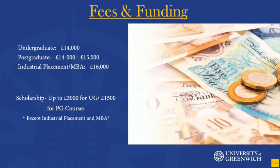All right, we do provide scholarships to our students. For undergraduate students, we provide up to £3,000 scholarship in their first year of study, and for postgraduate courses it's 1,500. Now this is the maximum amount of scholarship we provide, but again, we do not guarantee each and every student the scholarship, and also we do not guarantee the amount. It could be 1,000, it could be 700, it really depends. And for the scholarship, if you want to apply, you'll have to go to our website and apply from there. There is a form which needs to be filled, basically a few questions and answers here and there.